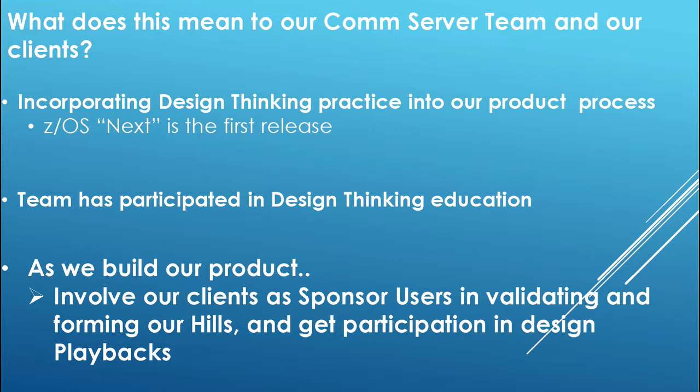So what does all this mean to our z/OS Communications Server team and you, our clients? One of the things we are doing is incorporating design thinking practices into our product processes. The next release of z/OS is the first release that will use design thinking in our design. Our team here locally has participated in design thinking education, and as we continue to go along, we hope to include more of our clients in understanding design thinking and hopefully be able to provide overviews as needed.